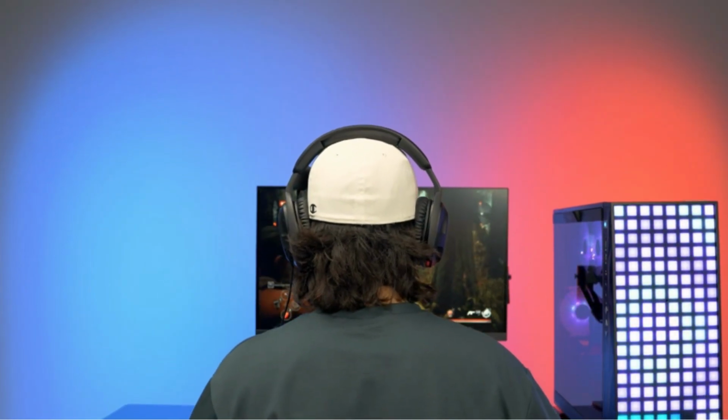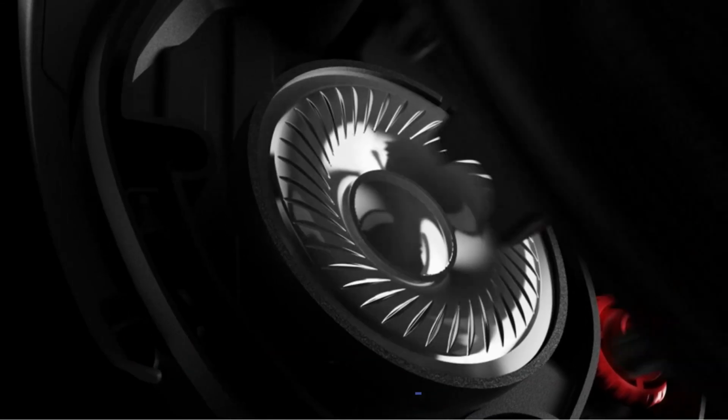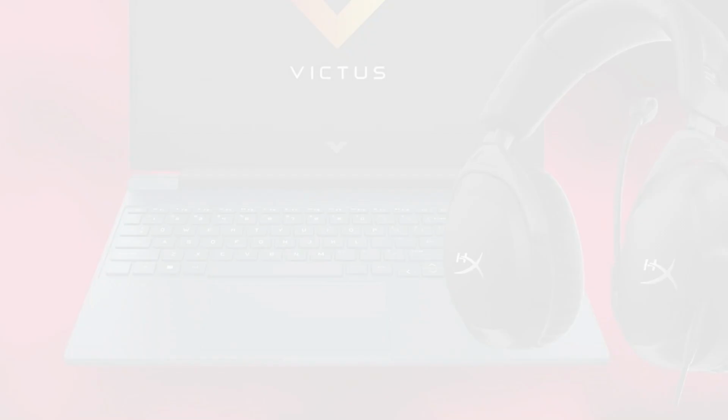HyperX says it can last 300 hours per charge, but we were able to squeeze out a couple dozen more at moderate volumes. iFixit has a helpful teardown if you're curious as to how this is possible, but it's not a stretch to say one charge here could last you months of playtime.